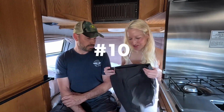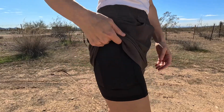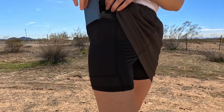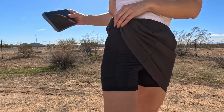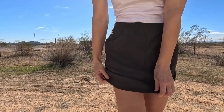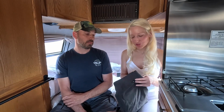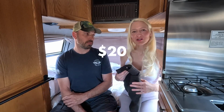Okay, number 10. This skirt right here. This is a special skirt. It actually has a pocket underneath where you can hold your phone, and zipper pockets on the back, which is amazing, and they're kind of concealed. So I think that's perfect. Also, they have this skirt at REI for like $70 or $80, and I was able to score it for a $20 haul.